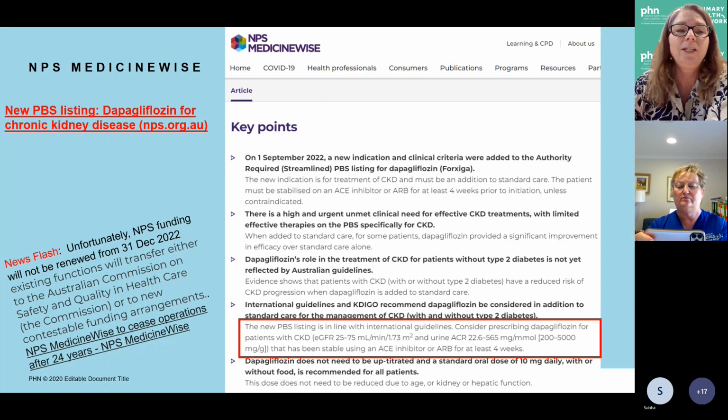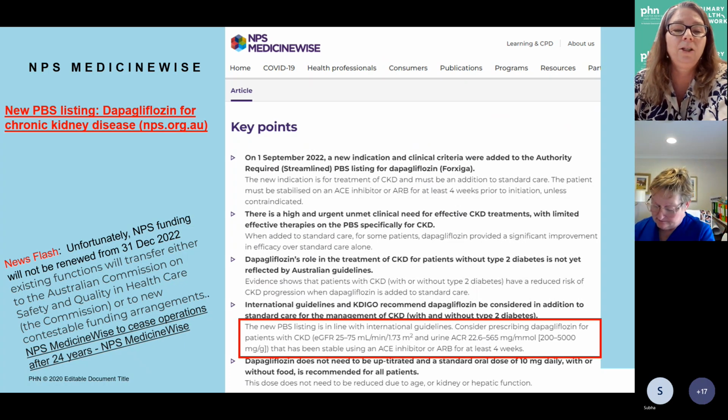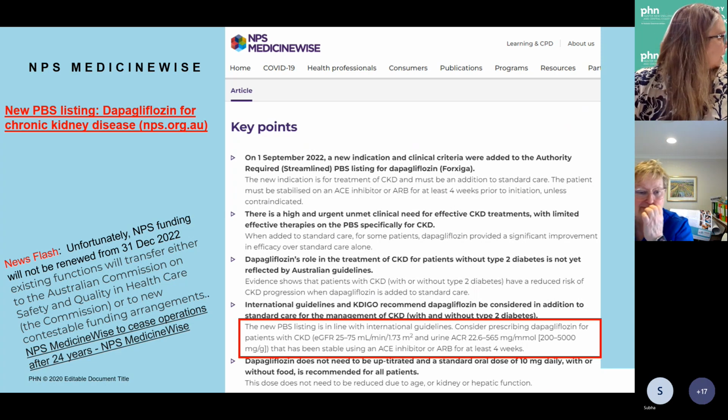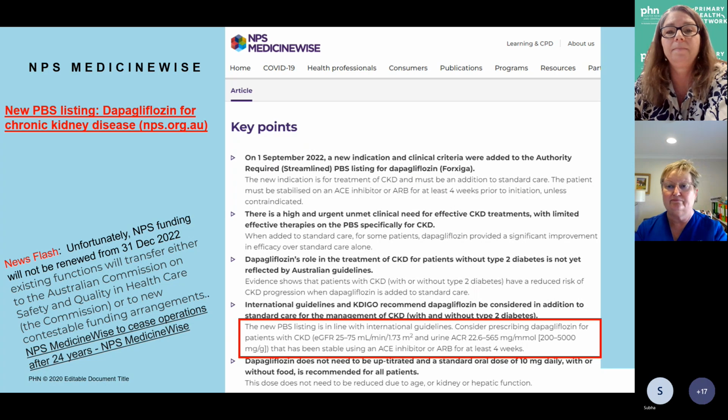So with the new medication, I just wanted to show you something kind of cool in CAT4 that you could utilize, given that this is now indicated for patients with CKD. This is the NPS page, and sadly, I just wanted to let you know that NPS funding apparently hasn't been renewed from 31 December. So if you wanted to go into that and get this dapagliflozin page pretty quickly before it goes away end of December, that would be a good idea.